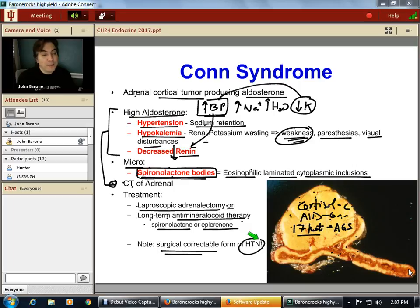Another form of hypertension would be renal artery stenosis. I can go in there and stent it. If I stent that, well, then the renal vascular hypertension should go down. So whenever you have a chance to cure hypertension, that's pretty impressive, because most hypertension is multifactorial. It's your genes and your diet and your lifestyle and like a million different factors. Here we can actually cure some of these surgically, and that's always cool.